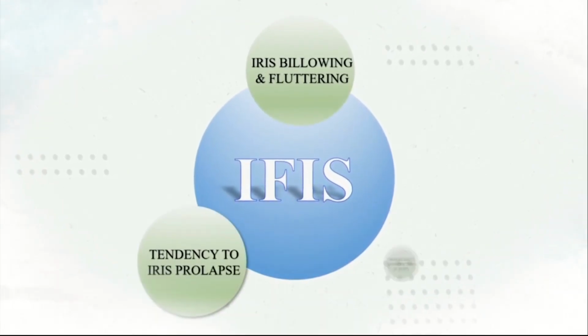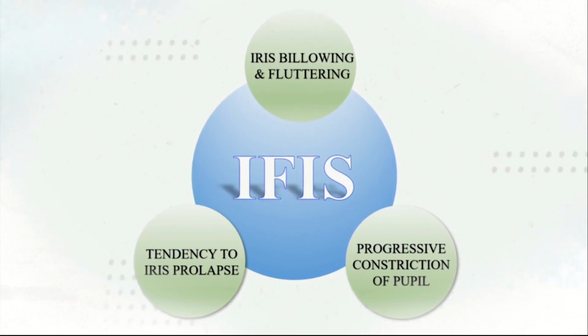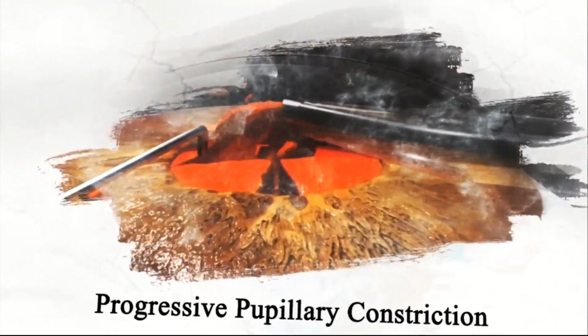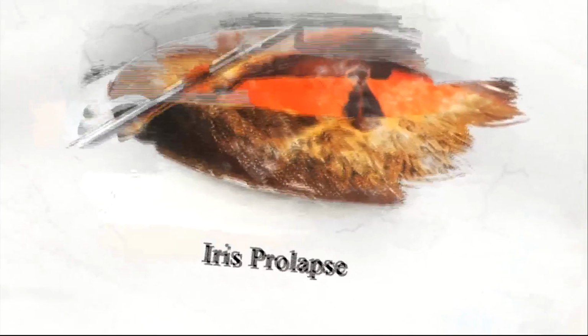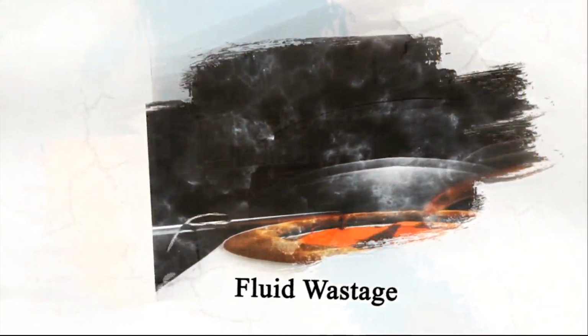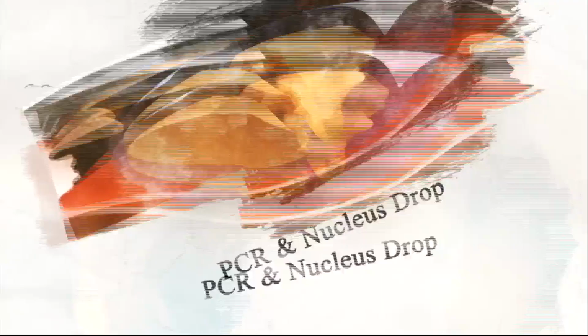Intraoperative floppy iris syndrome is a major intraoperative challenge for any cataract surgeon. It can lead to iris billowing, progressive constriction of pupil, iris prolapse, excessive fluid usage, posterior capsule rupture and nucleus drop. These problems give a lot of stress to the surgeon as well as patients and may result in suboptimal outcomes.